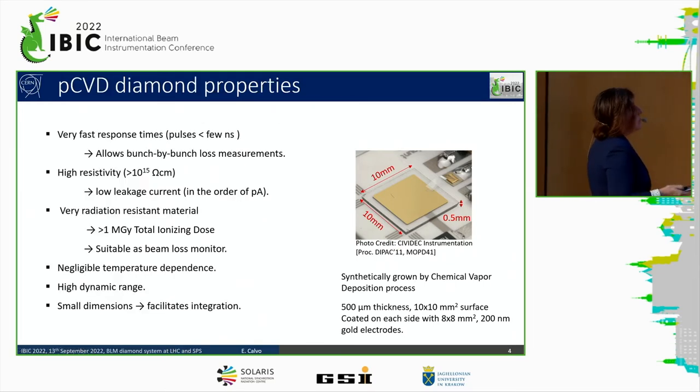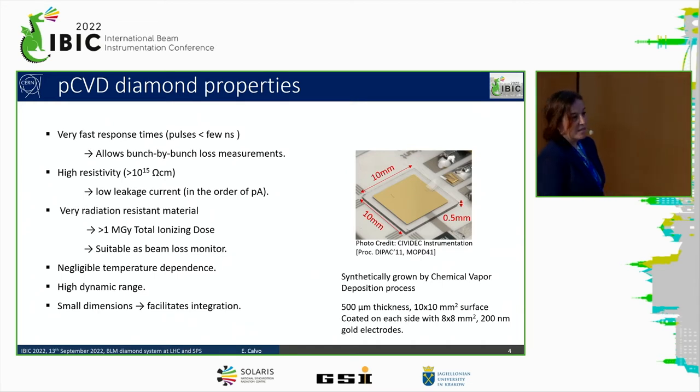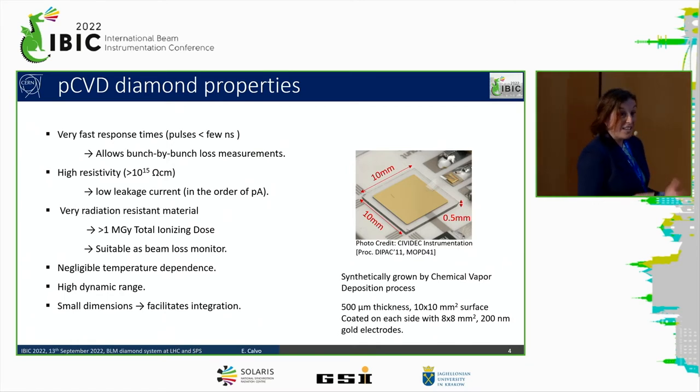Diamond is a material that has very interesting properties to build this kind of detector, because in fact this material can produce very fast response times, in the order of just a few nanoseconds. In LHC and SPS, we have bunch spacings of 25 nanoseconds, so for us this allows bunch-by-bunch loss measurements. Also, it's a material that has very high resistivity, which makes it have very little dark current, only on the order of picoamps. In addition, it's a very radiation-resistant material, which obviously for a beam loss monitor is a fundamental property. Besides that, it has negligible temperature dependence, a very high dynamic range, and it's small, so it's easy to integrate in many places in the machine.